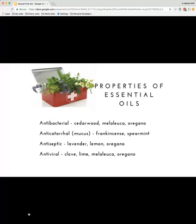I don't pronounce this very well. Catharol. I'm sure I didn't pronounce that right, but anyway, it basically means anti-mucus producing, so to speak. Helps to break up and get rid of mucus. Frankincense and spearmint. Spearmint is one that you may not think about, and maybe you have some spearmint and you want some other uses for it. This would be a good use for it.